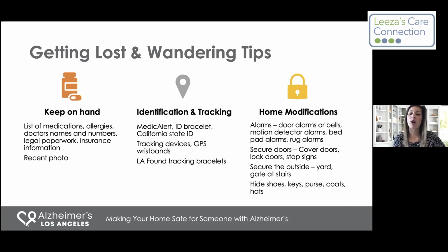Then some home modifications that you can do in your home. So having alarms, maybe on the door, like a door alarm or bells or motion detectors. Sometimes, when the door opens, it does a ding. Or maybe if you have a rug or some sort of mat by the door, when it's stepped on, it can make some sort of buzz noise.